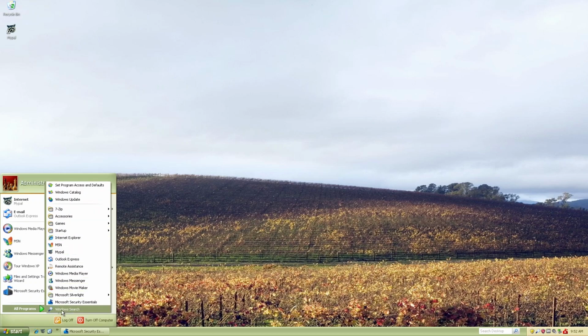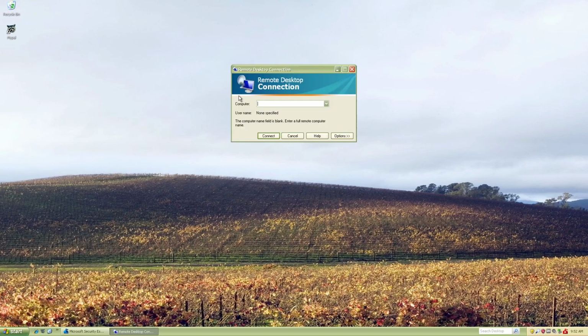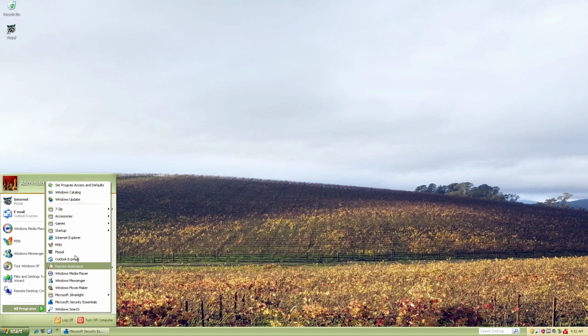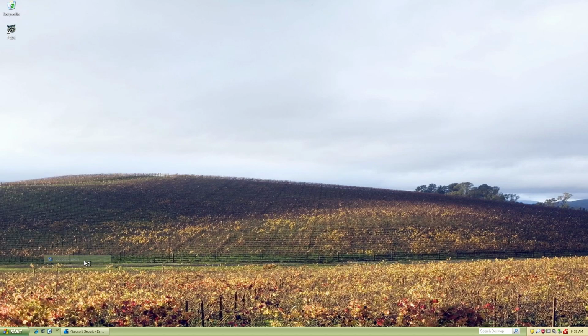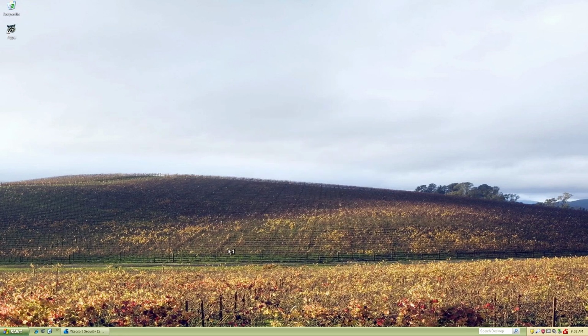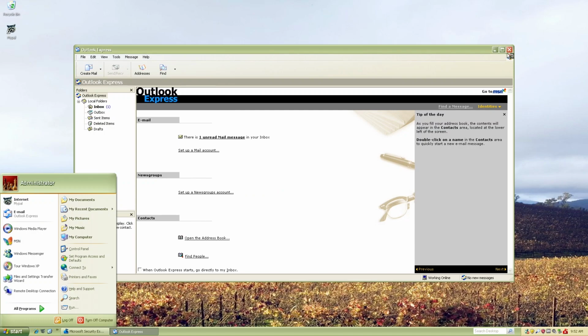We're going to check out some of the functions of Windows XP. So we have the Windows XP Tour. I've already checked that out. The remote desktop connection has been updated to include Windows Vista graphics. Outlook Express hasn't been updated. I'm already connected to the internet. Okay, yeah, the sounds are broken.